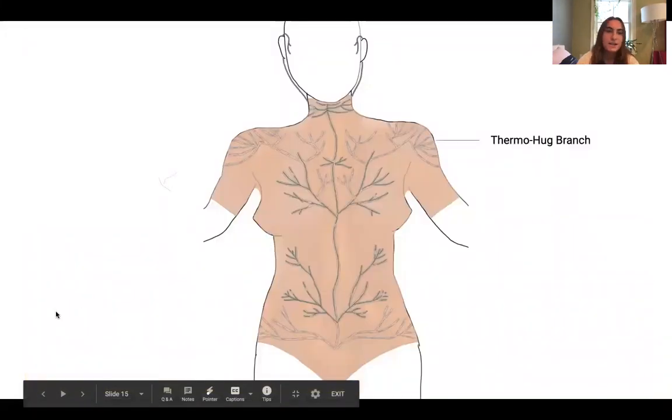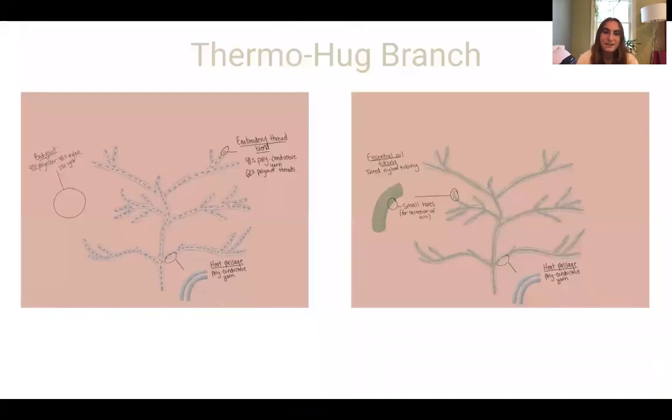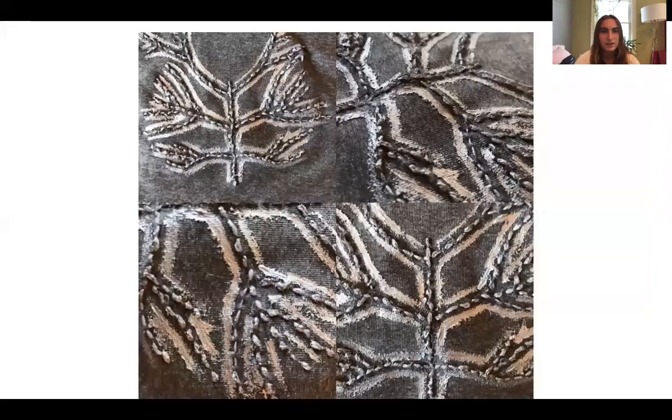And my initial idea for the Thermo-Hug branch, moving into Thermo-Hug branch design, was that I'd have these heat conductive threads that would run through the suit, and heat would be running only through these threads. And there'd be these tubings that had scent and helped compress the suit. And so you'd have this heat and compression piece going hand in hand.